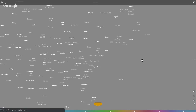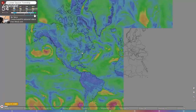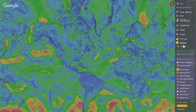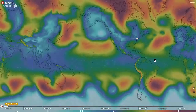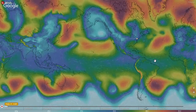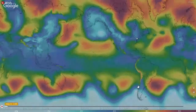And let's move on to pressure maps. And maybe we'll even do a global warming update. Anyway, there's your pressure maps. We've got this thing zoomed out pretty good these days. Check it out. All right, so pressure is creeping into South America.